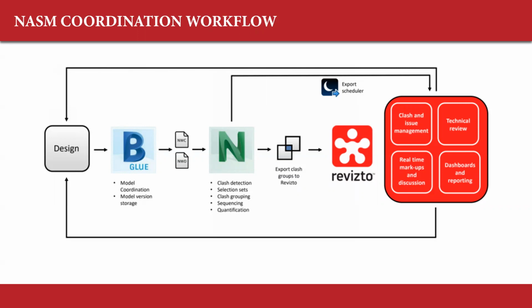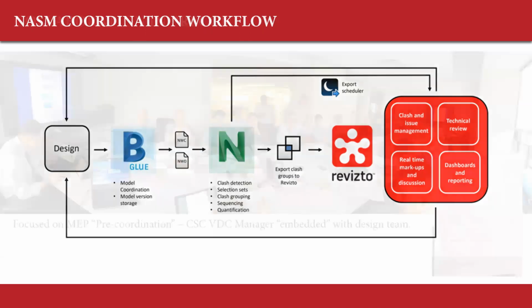At Consigli, we've moved away from Glue, so our current workflow eliminates that Glue management. Now at Consigli, for other projects outside the Air and Space Museum, which is a joint venture, we've eliminated Glue, so we're using Navisworks and Revisto alone, which has really been beneficial to us.